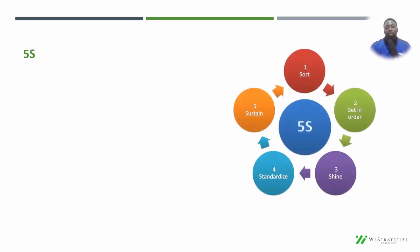your workplace is properly organized, if the location in which value is added is organized in such a way that people spend less time looking for materials and resources, then they are able to add value as quickly as possible, right? They are not moving back and forth trying to find equipment. So 5S is one of those tools, right?